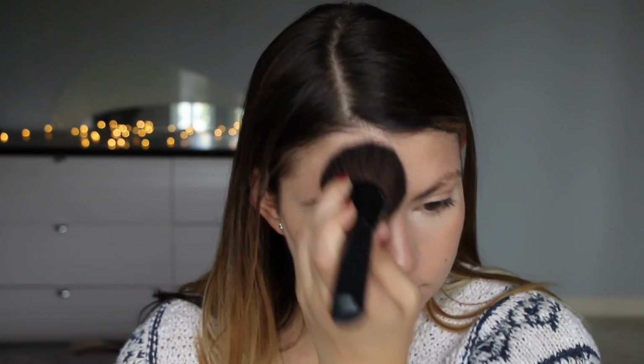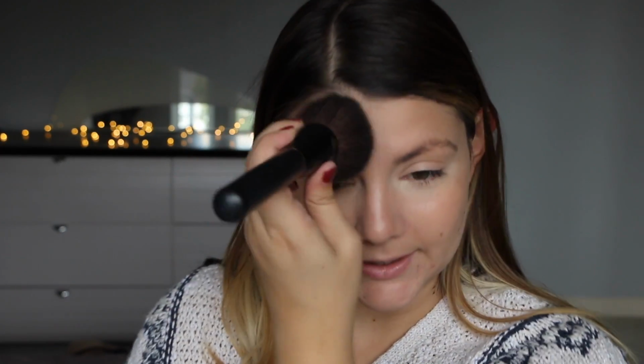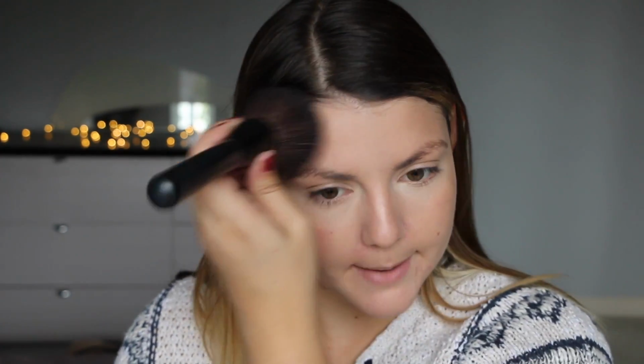Now taking this huge Sephora Must Have large powder brush, number 30, I'm going to be taking that powder and lightly putting it over the rest of my face to set it. I am choking on Laura Mercier powder. And as I put the powder on the sides of my face, I'm going to be brushing away this. And then taking the Real Techniques powder brush, I'm going to be brushing away any of the excess powder from underneath my eyes.